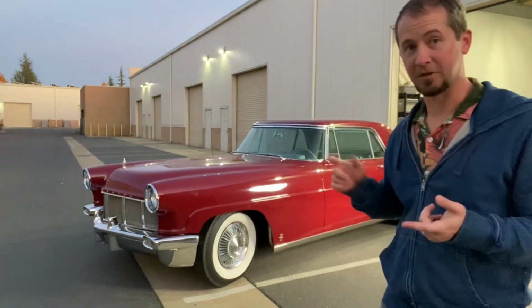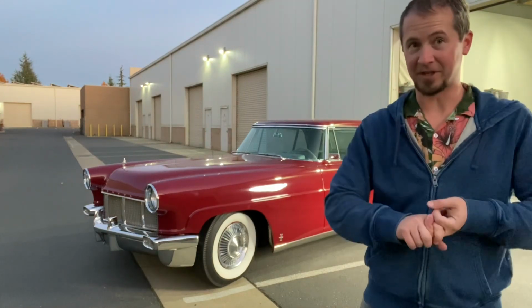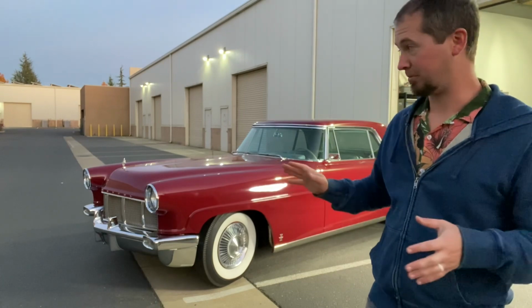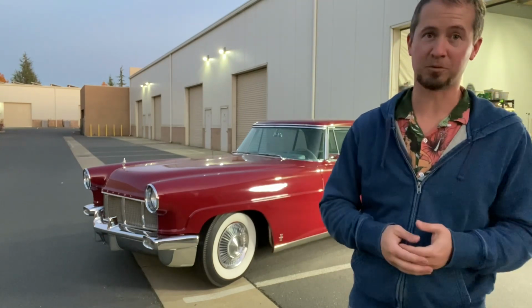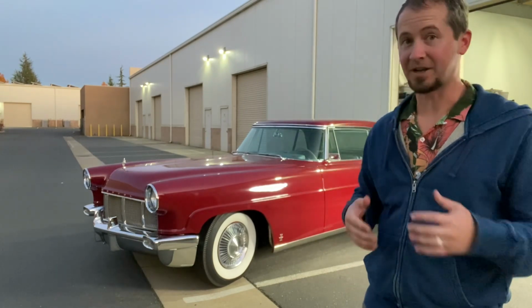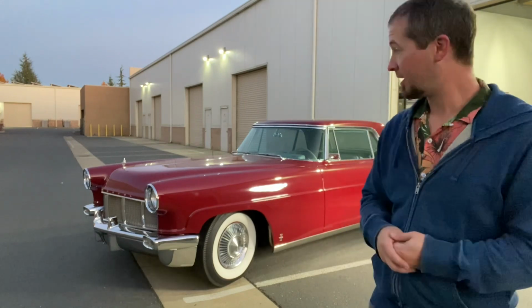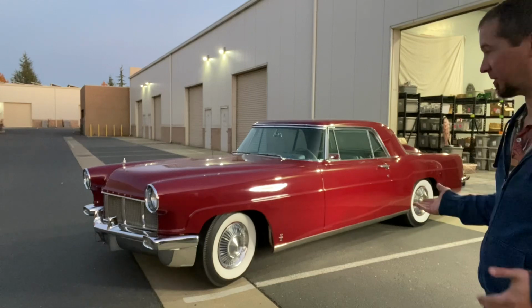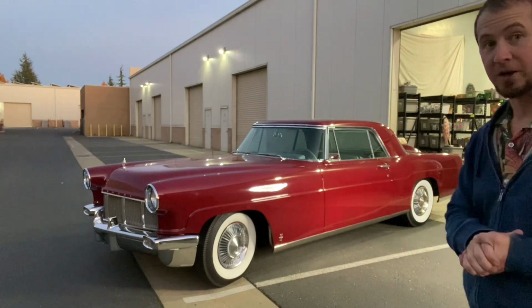I'm going to show you the car, tell you a little bit about the history, where it's at right now, because this is not ready to go. And it certainly wasn't ready to go when I got it. Talk about what it might need and where we're going from here. But yeah, still, incredible car. Always wanted one of these.